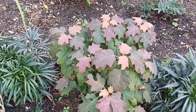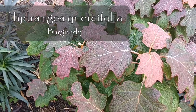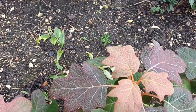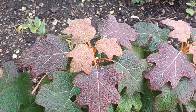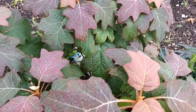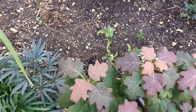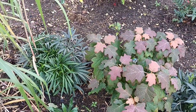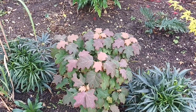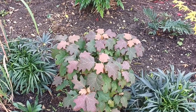So this is a quercifolia. It's Hydrangea quercifolia Burgundy, and it has the most wonderful burgundy leaves once they turn. They started turning a month back, but now we're getting to this stage, and it really does require a cold snap to send these leaves into burgundy. And they'll look fantastic at that stage, and then they'll just simply fall off. But that is a really nice small to medium sized shrub, I would say. That'll do well in any shady area. Does require a bit of sun to get that burgundy going.